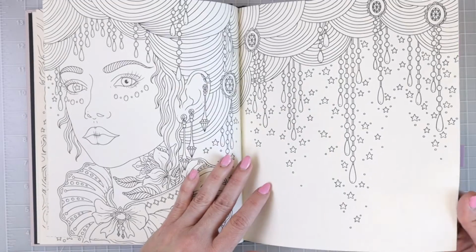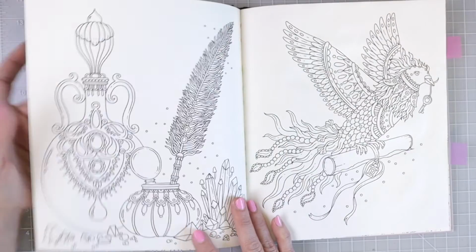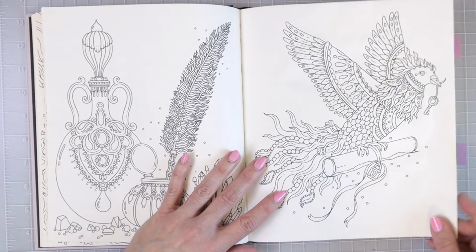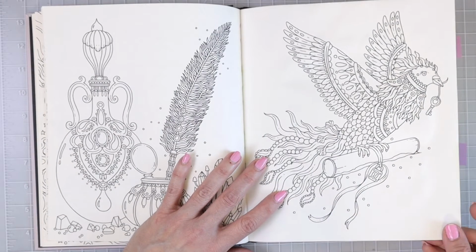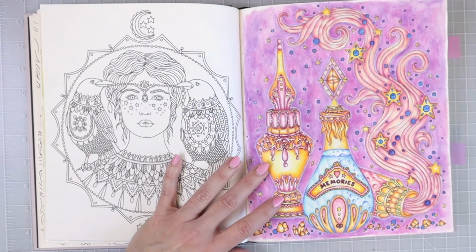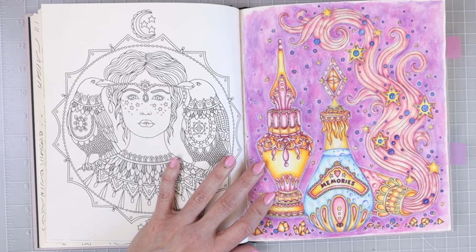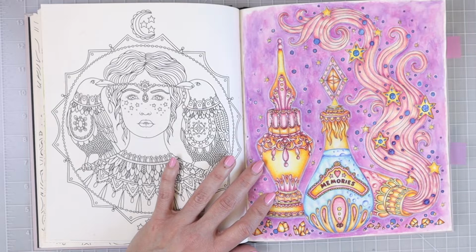But as far as pencils in this book, I have come to recently find out that the Polychromos work absolutely beautifully in these books. I love my Polychromos in this book. And the only reason I discovered that was because somebody in my Facebook group had mentioned to try your Polychromos in Hannah Carlson's books. And I did, and I was just like, wow.